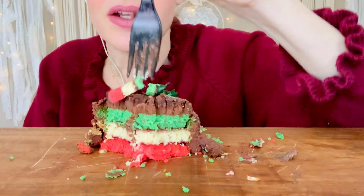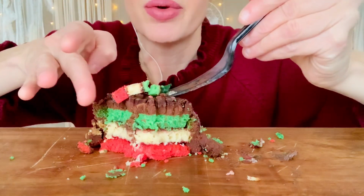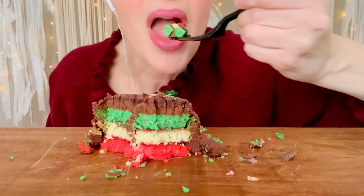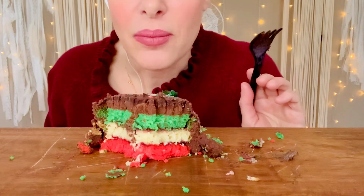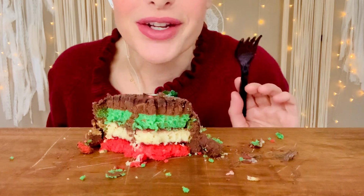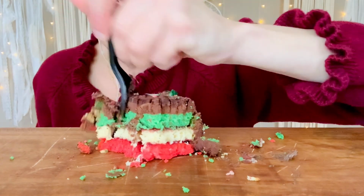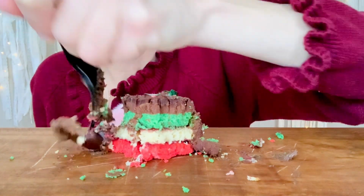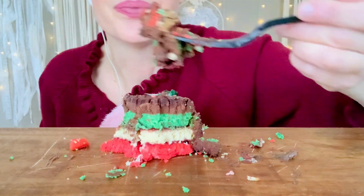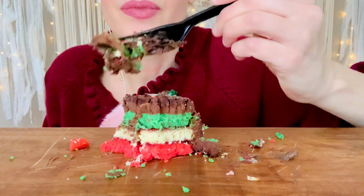I'm gonna take this tiny little baby cookie here. I don't want to break it, so I'm gonna use my fingers. There it is. Tiny little cookie. I don't know, guys, I'm starting to get really full. I'm gonna do my best. I'm gonna go for the chocolate first this time. I'm gonna take the whole thing, whatever I can get on this fork.